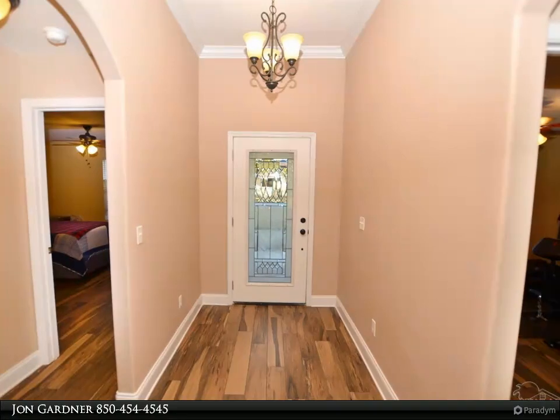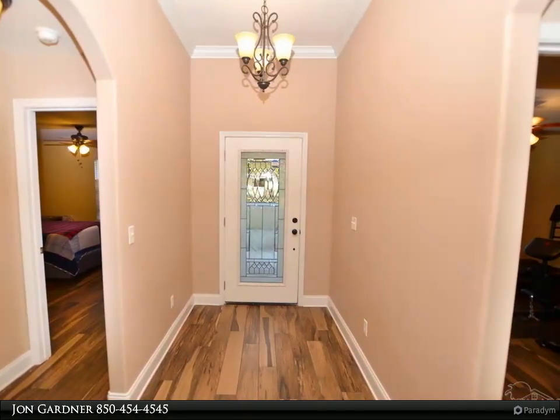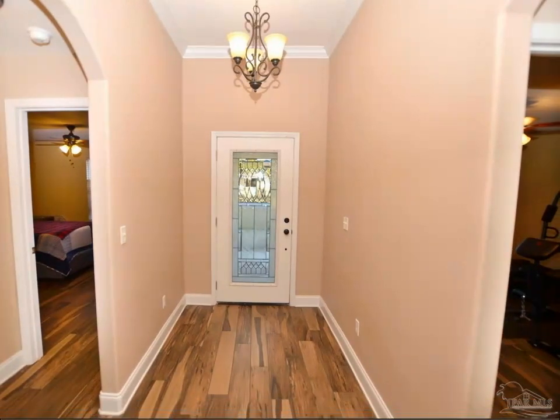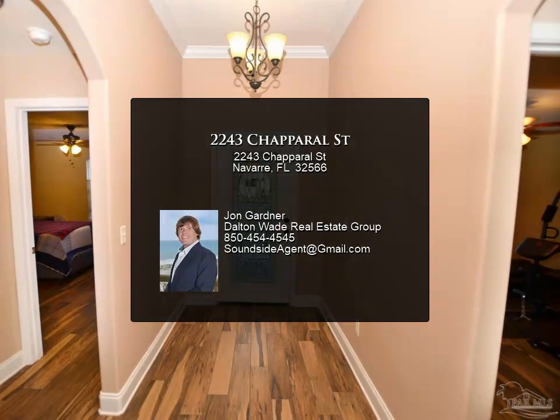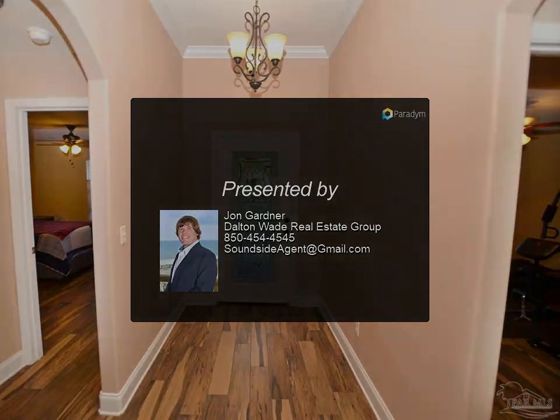Separate laundry room with door to the double-car garage with professionally applied epoxy flooring. This move-in ready home is just a short drive to the sugar white sand of Navarre Beach and close to shopping and restaurants. When you already live in paradise, where will you go on vacation?